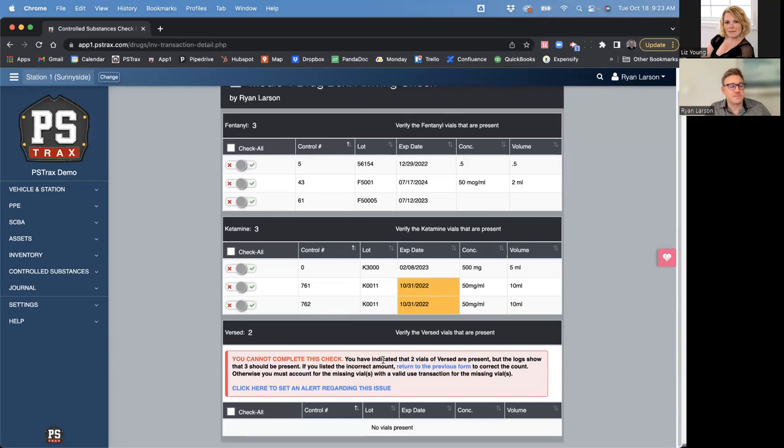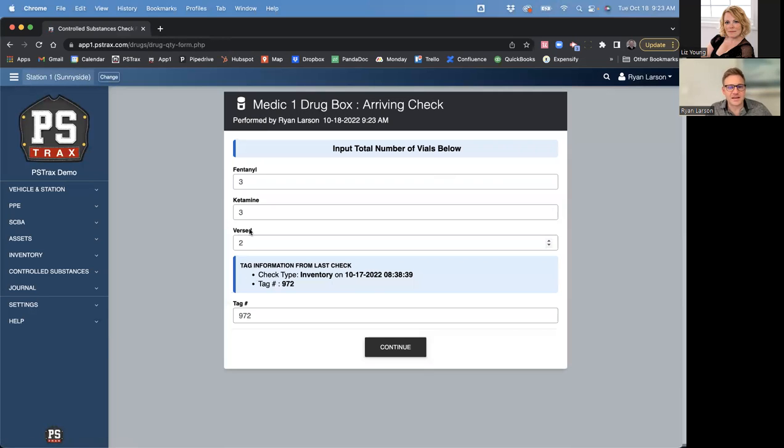Or sometimes maybe someone in the previous shift forgot to log something, like maybe they forgot to log a usage event, and now that's throwing my counts off, right? So if it was something like that, we can set an alert and let the appropriate people know that we need to do a backdate event to kind of fix that issue. In this case, we're just going to go back and I'll fix my number. We'll say I just mistyped it there.